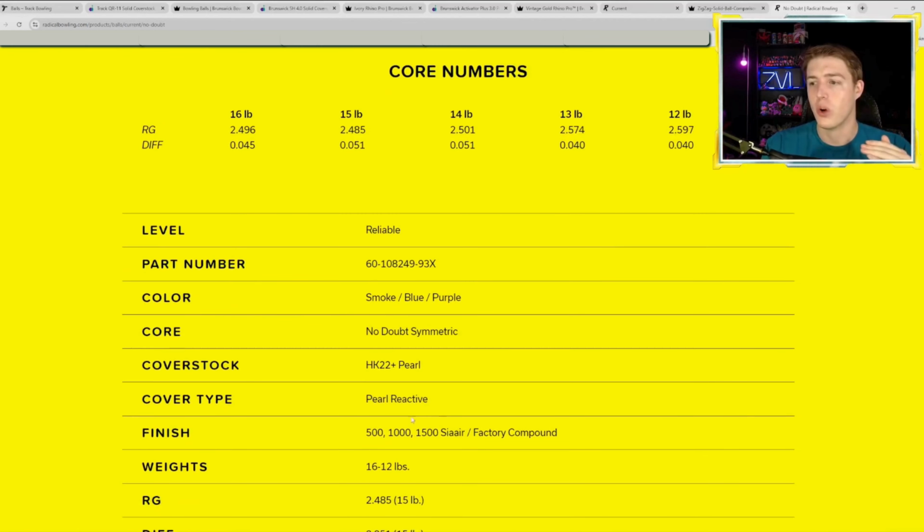So it is a middle of the road, slightly stronger symmetrical bowling ball. But if we look at the core, it is HK22 plus pearl. So this is a pearl cover stock. It's going to be a middle of the road pearl symmetrical ball. Think like around a Troublemaker Pearl, think around that kind of range-ish, a little stronger than a Scorpion Strike. It's going to be a little bit smoother too.